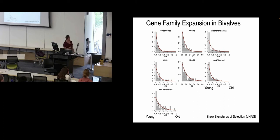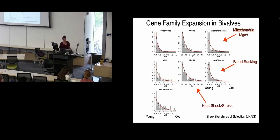the background levels. We have these mitochondrial management proteins, and they've got this strange dual uniparental inheritance of mitochondria. We have these von Willebrand proteins, which are anticoagulant proteins, and we think this is related to the fact that they suck the fish blood when they parasitize the fish hosts. We see things like these HSP70s, which are general stress proteins, the cytochromes and their interaction partners, the ABC transporters, and then these chitin genes, which are important for shell formation.